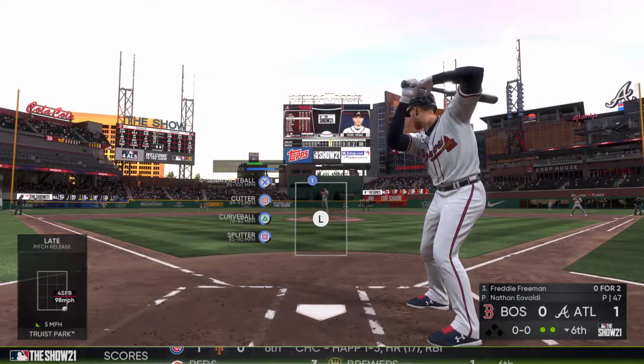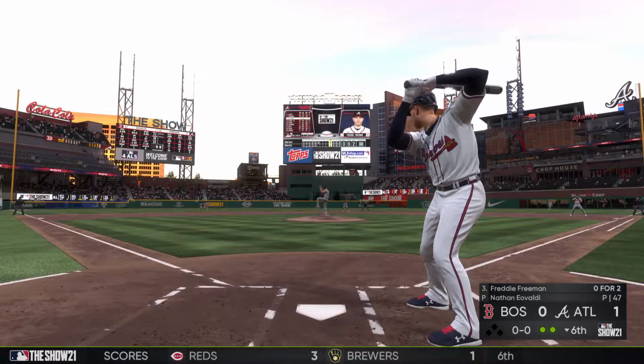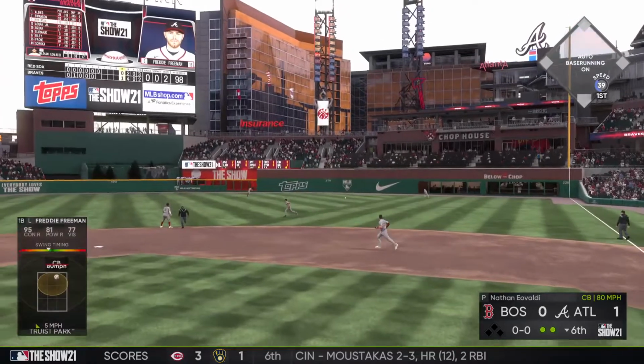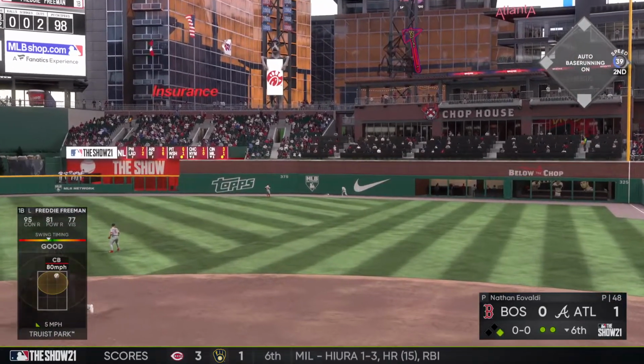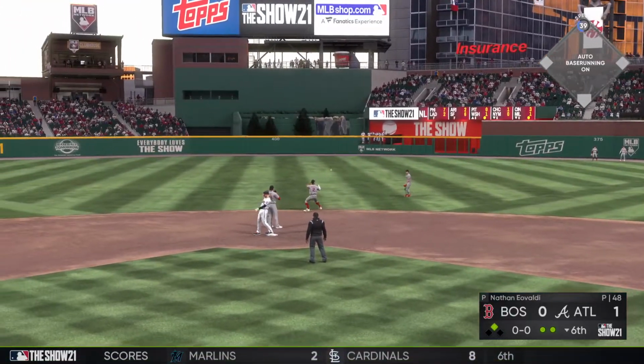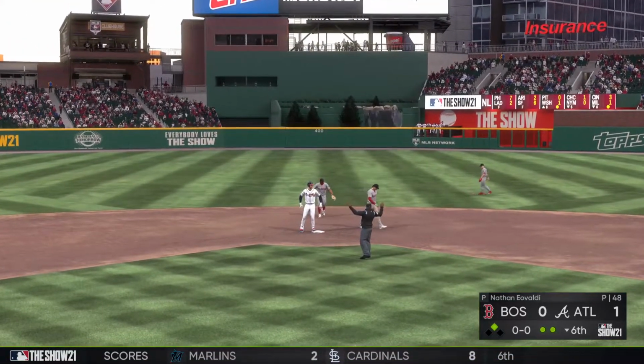Stepping in once again is Freddie Freeman. He's hitless in his two at-bats so far. Swing, line drive. That's going to be trouble. Freeman will head to second. And he will pull into second with a two-out double.